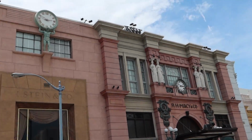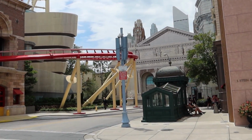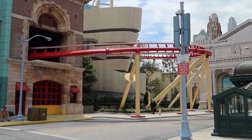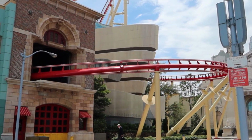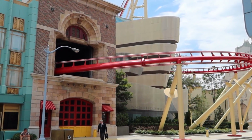One of the things that I am most excited for at Halloween Horror Nights is the Ghostbusters haunted house. The whole reason that I'm excited for that is, one, it sounds like it's gonna be really fun, but also I really hope they put the entrance to it kind of back here, because there used to be a Ghostbusters attraction here at Universal Studios, and this was where it was.